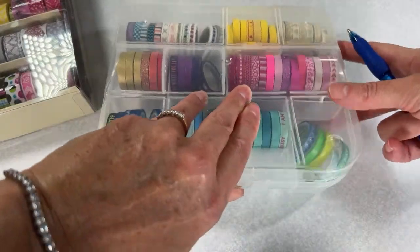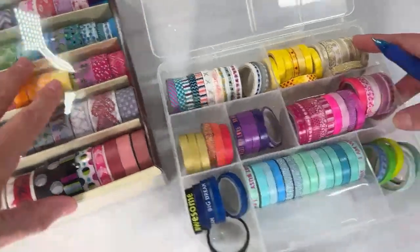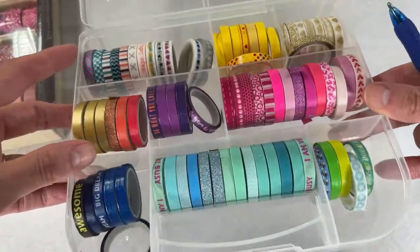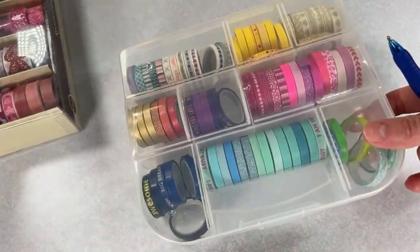Yeah, these are my skinnies. I do have a few skinnies in here as well, but most of them are in here, and some of them do have graphics, and some of them are glittery, and they're so cute and little. They're very hard to find at Dollar Tree. I've had these ones for a few years, so those are kind of special ones.